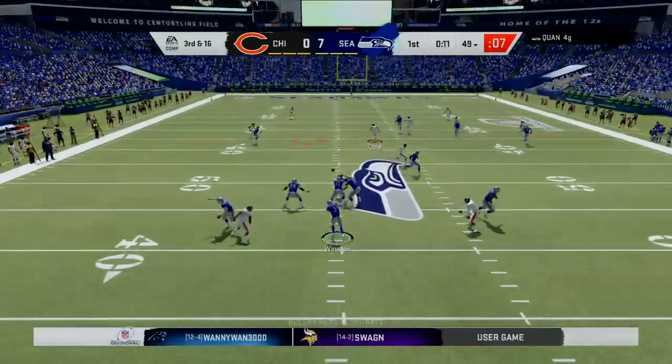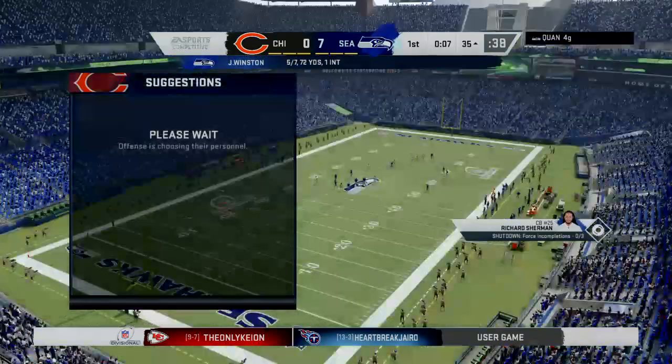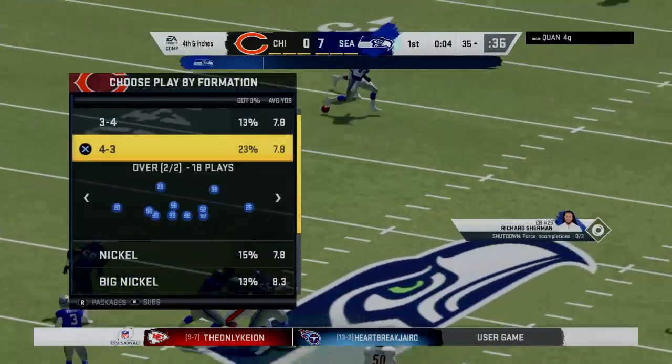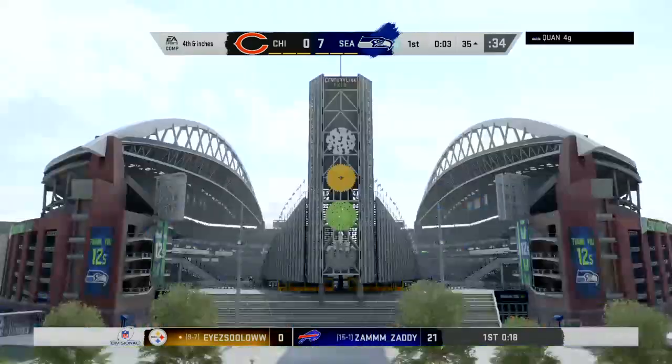From the gun, Winston. Lee's got it over the middle. They wind up getting 16, but even that's not quite enough. It's 4th down. A gain of 16 brings up 4th down.